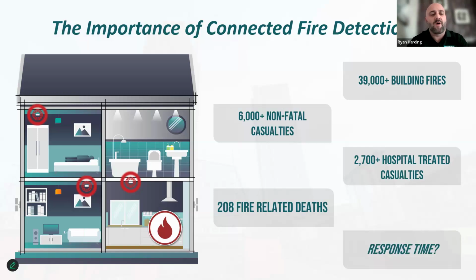So the question was asked of the fire brigade, what is the average response time in the UK from the point of call out to a domestic fire incident? And that average response time for the UK is 9 minutes. Now, 9 minutes, it's pretty quick to get from one place to another house, an average of 9 minutes is quick.